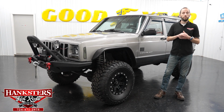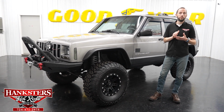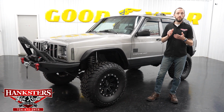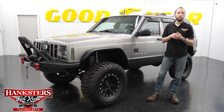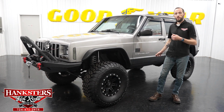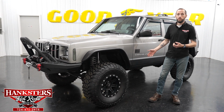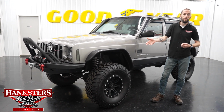We also want to remind everyone that we have shipping and powertrain warranty included in mostly all of our vehicles on our website. Shipping is within the 48 states. Powertrain warranty is 3 months, 3,000 miles on the engine, transmission, differential. Of course, on a four-wheel drive vehicle, such as this one, it would be transfer case and front differential as well.